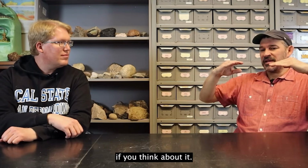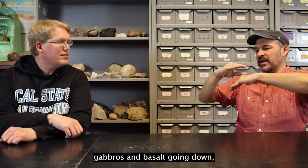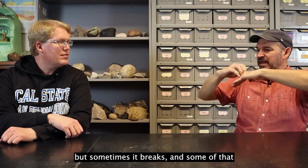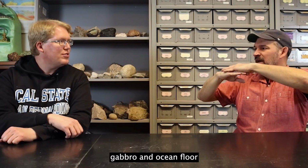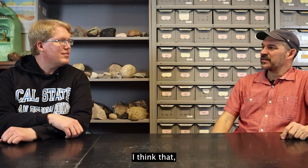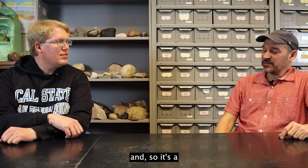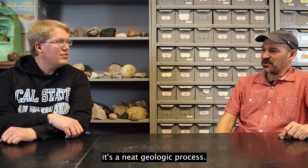It's kind of weird if you think about it. You've got this subduction zone where we have gabbros and basalt going down, but sometimes it breaks and some of that gabbro and the ocean floor stuff gets pushed up on land. And that's the gabbro I think that we find up there. So it's a neat geologic process.